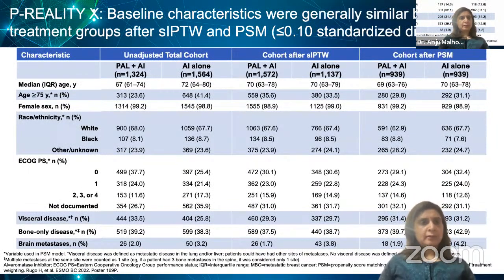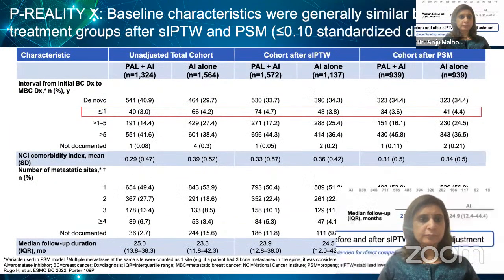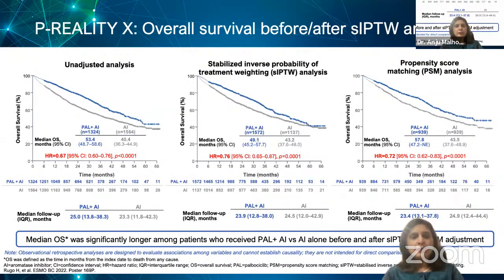These are the basic characteristics in different subgroups in both the cohorts, and these were almost similar after adjusting these scores with these statistical analyses. So now we come on to the results. This is the graph showing overall survival in unadjusted analysis and when we apply IPTW and PSM.